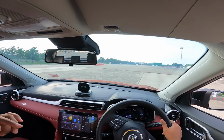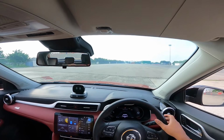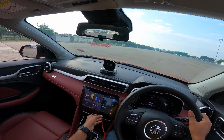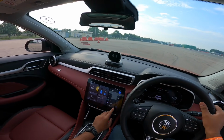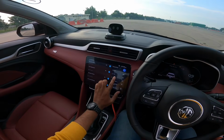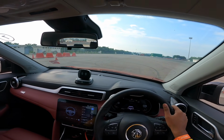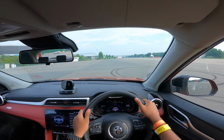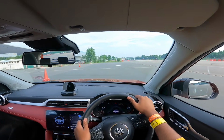Hey guys, so we are checking out the EPS sensitivity feature of the MG Astor, where you can check out 3 different modes of the steering wheel, which I'm very excited about because the steering wheel is very important in a car. For that we're going to vehicle settings, and here there's EPS. Right now we'll start with the urban mode, which is supposed to be the lightest of all. The steering is fairly light, and I'm doing somewhere around 50 km/h now.